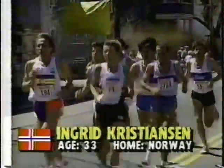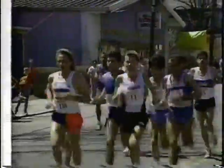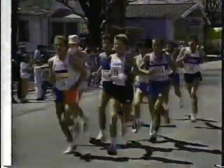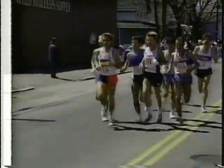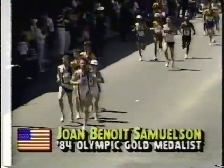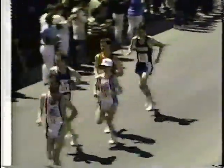My sentimental favorite is Joan Samuelson. Joni has done more for women's running in the United States than any other athlete. And Joni is in good condition. She's had a lot of problems in the last few months, knees, hips, back. But she's very, very focused, and no one has a bigger heart or a tougher head than Joni. There's a picture of Joan right now on the screen. Joan looks very comfortable. She's maybe not as smooth as Ingrid, but she still looks okay right now.